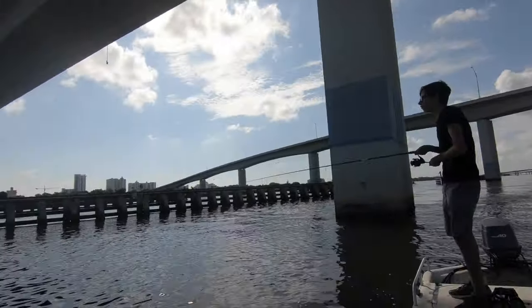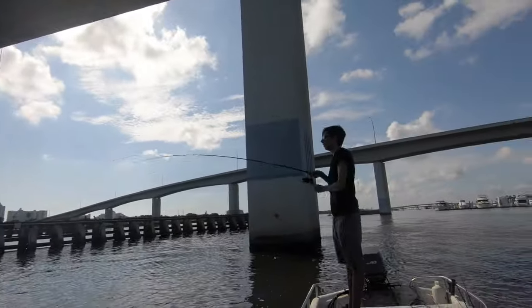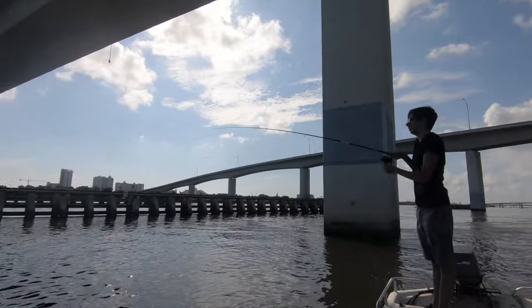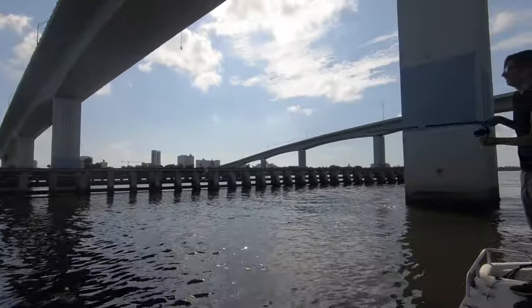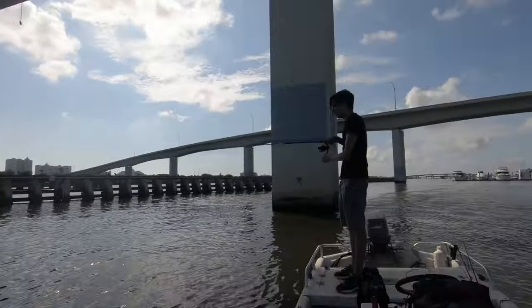Got one. Reel. Faster. Keep your rod up. Reel. Quicker. That's a big one. Reel. Faster. Is it moving? Yeah. Or is it staying still? No, it's moving. Reel. Oh my god, you have a monster on.